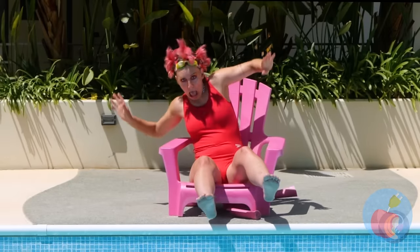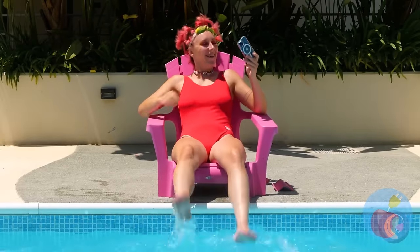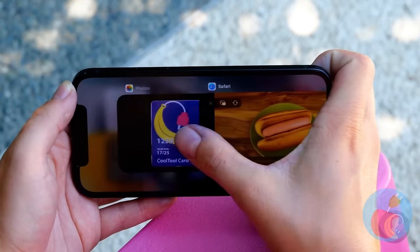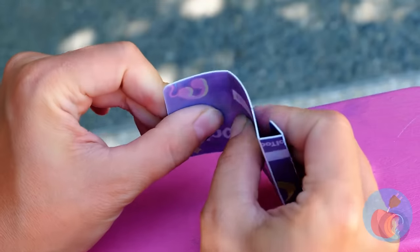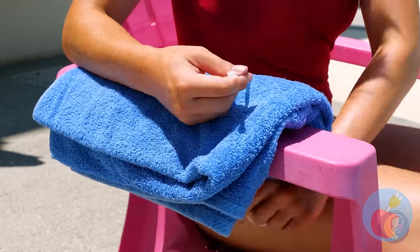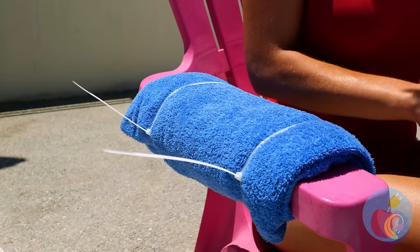Oh no, you broke the chair. This way you get to soak your feet in the water. Now if you could just break something so it'll hold your phone. Probably need to call the bank for a new card after this. But who cares? A new stand for your phone. I wonder what else she's got up her sleeve. Well, so far she's securing a towel with cable ties.